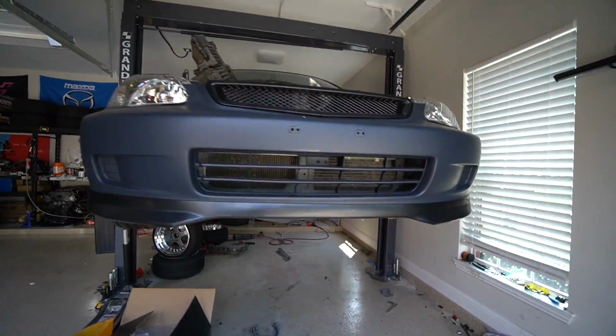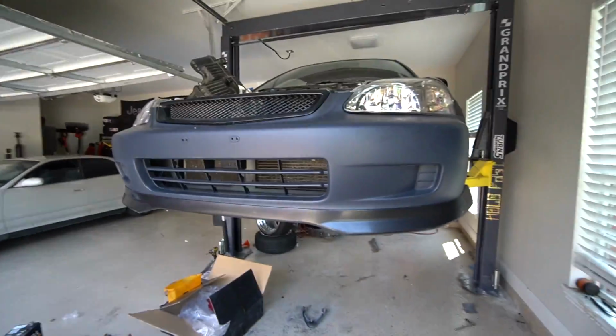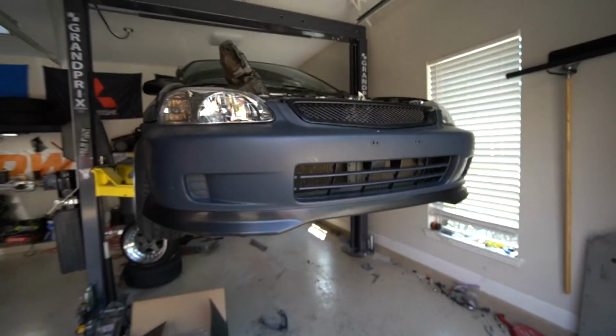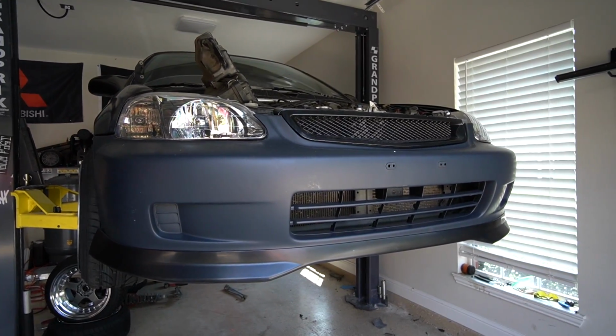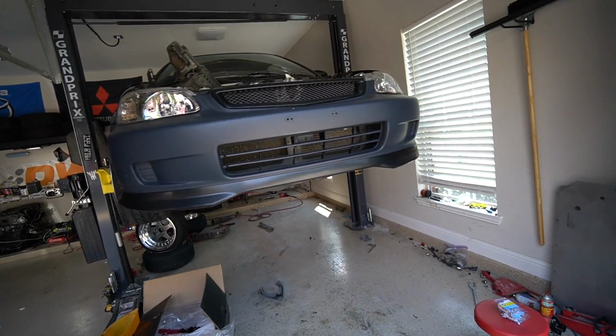Before we get the coilovers all on, I did get something in the mail that is pretty sick. Makes the front end look way different. It's this nice little SI style lip kit. I'm gonna get this sucker on and then we're gonna finish the suspension. But this is another thing I got off of Amazon for like 30 bucks on a GTR. You know, you can't get a lip kit for less than $2,000, so that's great.